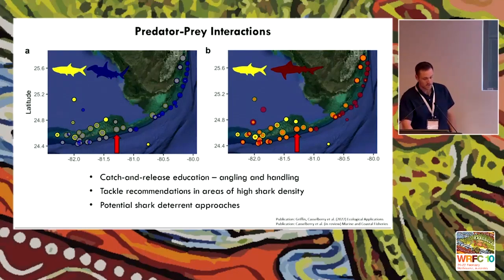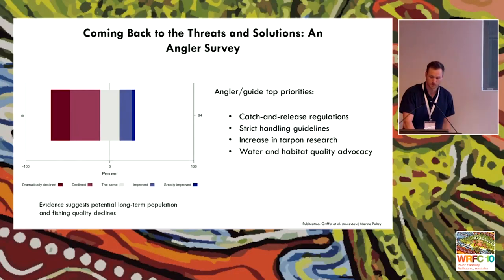Again, catch and release education. Here, tackle recommendations. You want to be able to land that fish as fast as possible, but also be able to break it off within that 9-minute range when depredations are most likely to occur. And then also, we're going to be exploring potential shark deterrent approaches as well and seeing their effectiveness not just here, but in other pre-spawning aggregation locations like that in Charlotte Harbor, that southwest Florida area that I was talking about earlier.